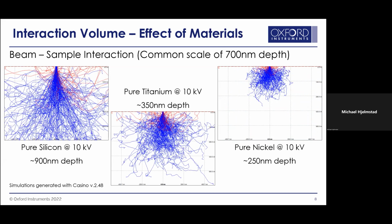The other effect that plays in the interaction volume is the material itself. So this is another Monte Carlo simulation, but this time I've just changed the material. We're at 10 kV accelerating voltage across the board here. We start with a relatively light element like silicon. I know we just saw it on the previous slide and it looked a little different, but I changed the scale a little bit. So maybe 900 nanometers worth of depth.